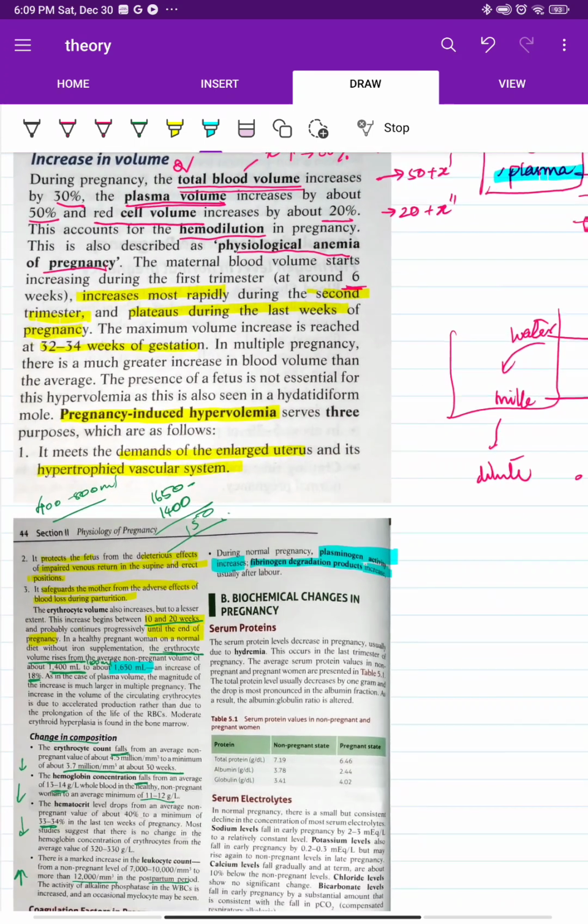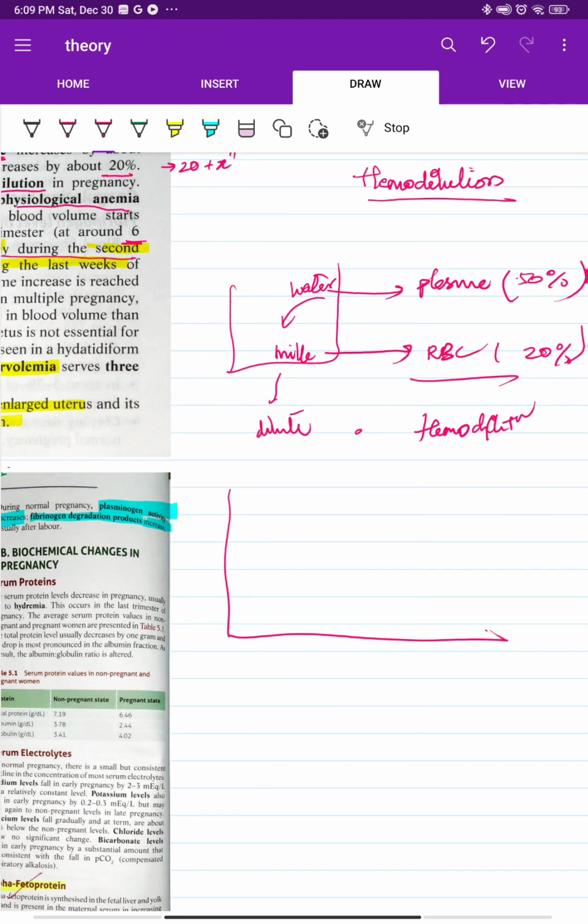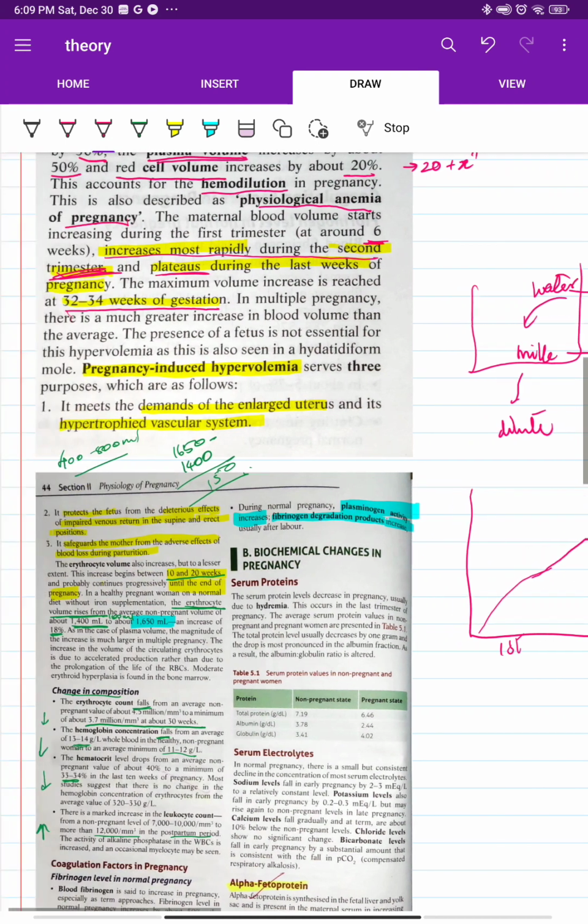That's it, guys. So these changes will be happening in a very high amount during the second trimester. And we should all remember, during the last weeks of pregnancy, by 32 to 34 weeks, it will be standing in a plateau. It will start to increase in the first trimester. It will be increasing to a high peak during the second trimester, and by 32 to 34 weeks everything will be ending. But from the second trimester till 32 weeks, it will be in a plateau form. I hope you all understood it.